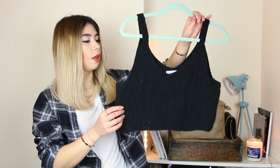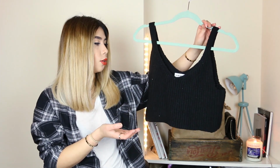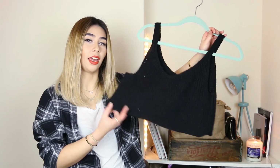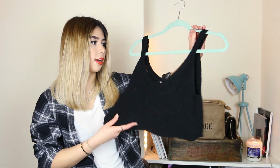I picked up this little black knitted crop top because I just thought it was cute, and I am a sucker for anything that's knitted and in a weird shape like this, because it's not often you see knitted camisoles.